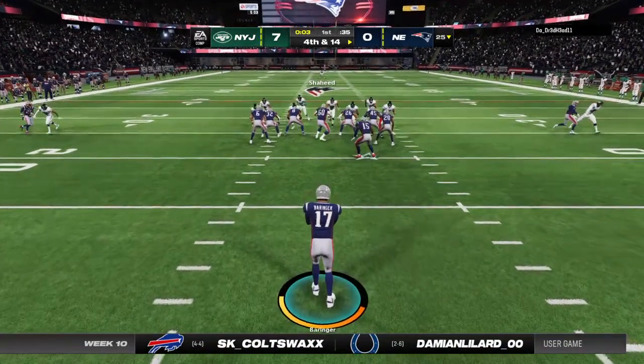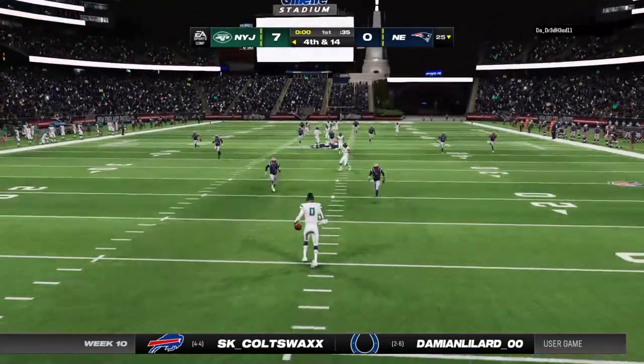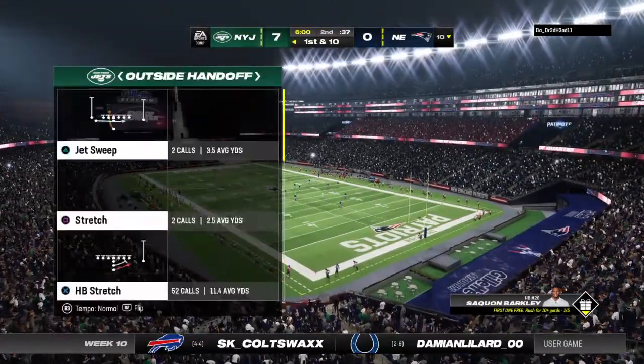Here's Bryce Behringer now. And this is away. It's a high kick, and he got all of it. Fair catch called for and collected right at the 10-yard line. After one, 7-0.